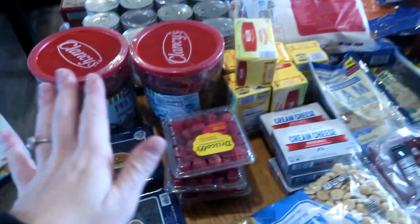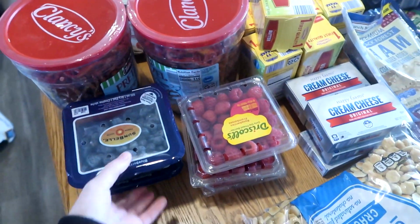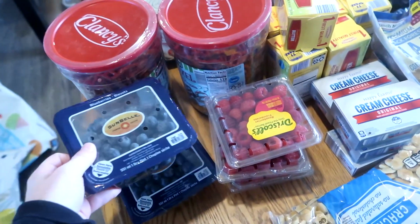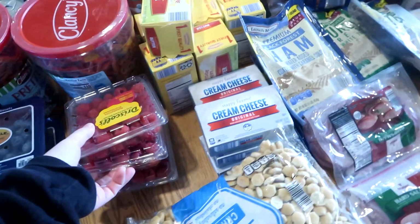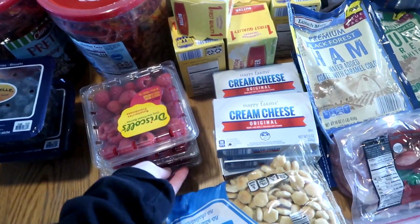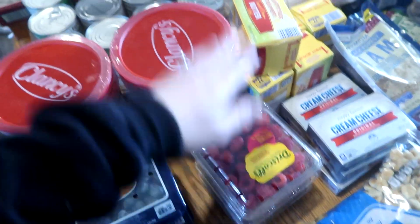So let's just start at the end here. 2 things of blueberries. These were $5 a piece. I think total I paid like $11 for these. Quite a bit, but my kids love them, so I got 2 things of blueberries. I did get 4 things of raspberries. My son's eating one right now, but these were a much better price. These were 2 something, so I got 4 of them. These are always what the kids like for the month.